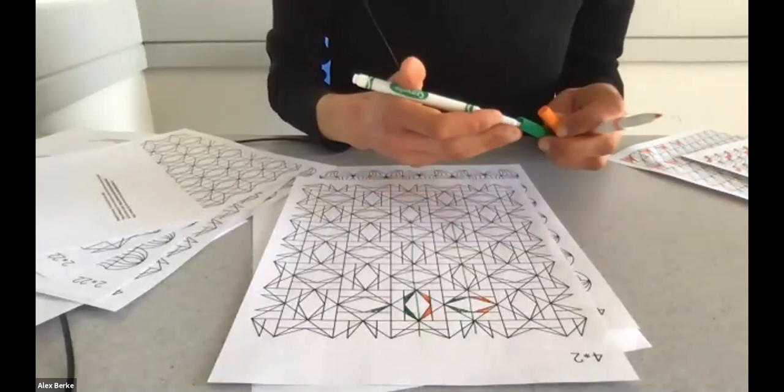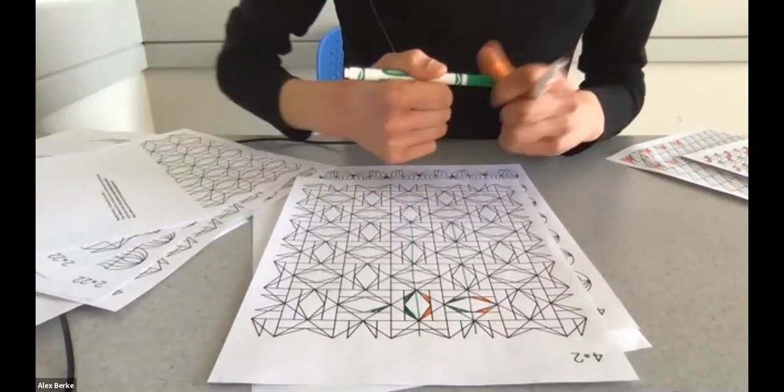Can we jump through one more just so that we have a little bit more variation? Does anyone have another exciting one that they want to do?